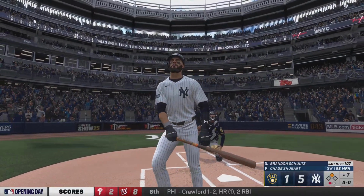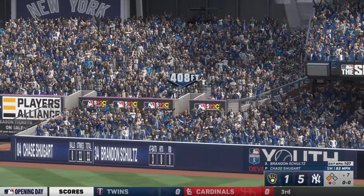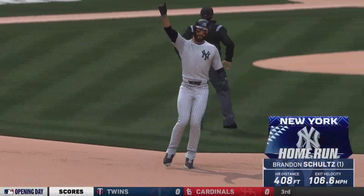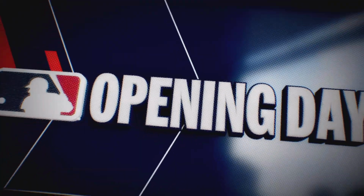Smoke to right center, and this one's got to go out of here. His first homer of the year, and they add a pair. It's 7-1. That's their 4th home run.